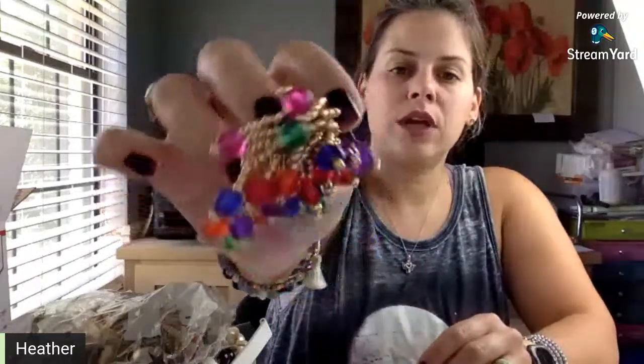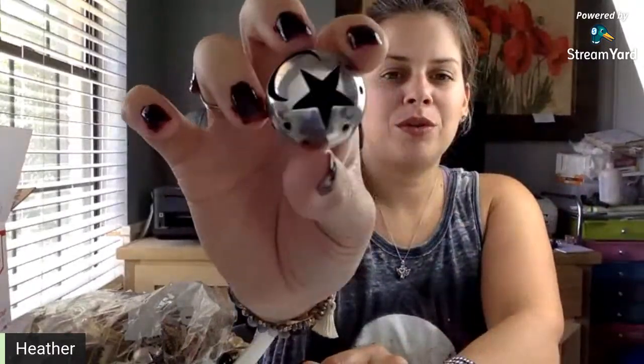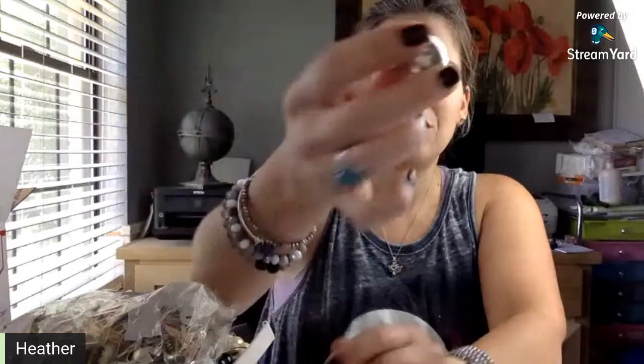All right, so dangle earring, vintage silver earring. Oh wow, this is cool. I don't see any markings, but it looks like sterling to me, and it's not sticking, but it looks like a bell, but with star, moon, and nothing on the inside. No markings though. Interesting. I'll have to look at it later.